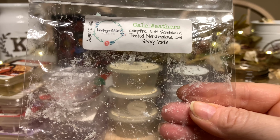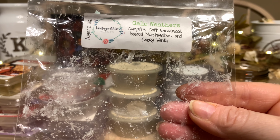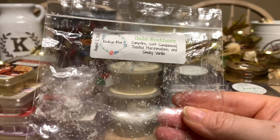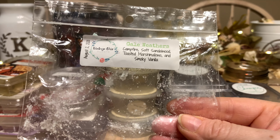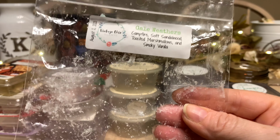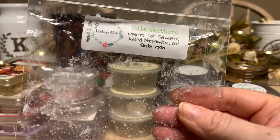Then we have from VCS, Gail Weathers. This is Campfire, Soft Sandalwood, Toasted Marshmallows, and Smoky Vanilla. Really enjoyed this one. Very much like Beach Nights from Bath & Body Works, the body care from a few years back. Really enjoyed this. I would consider repurchasing a smaller amount. This was 2 maple leaf sizes, so I would definitely think about that in the future.